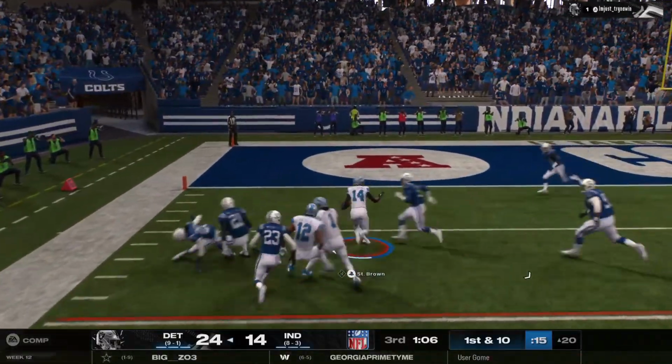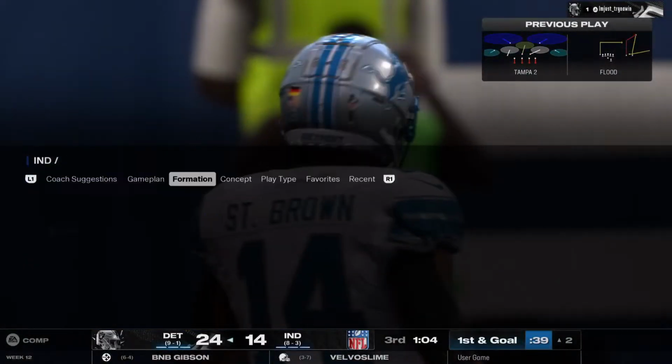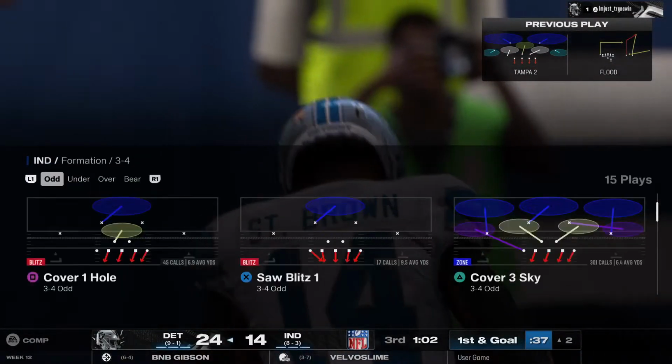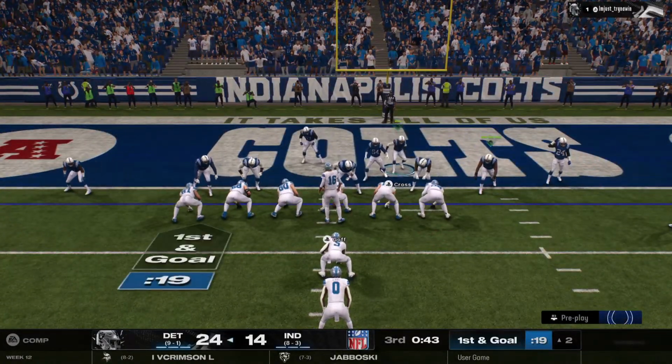Goff going to get this out to St. Brown. And the Lions are going to have a first and goal coming up. They try to finish off this drive with 6 points. First and goal at the 2-yard line.